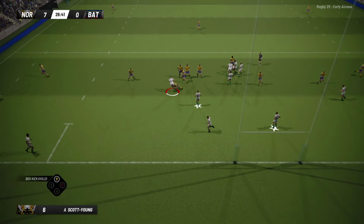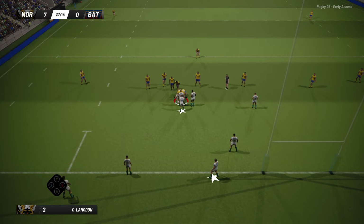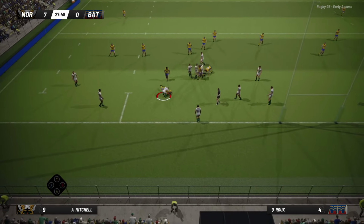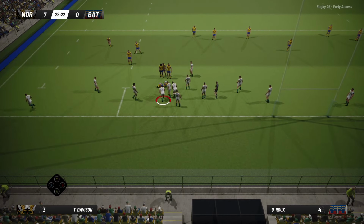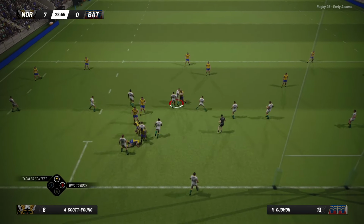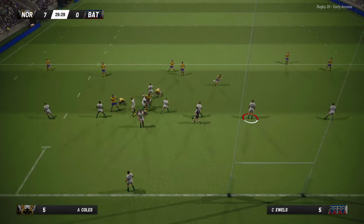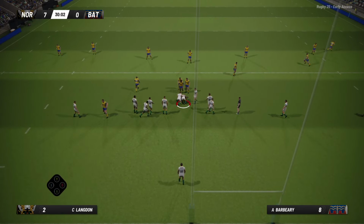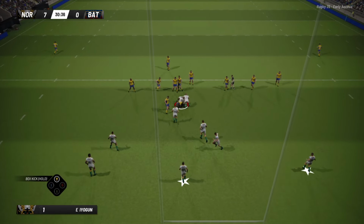On the loop around. Good work trying to get the turnover, running into a giant bear hug in that tackle. There's a ruck formed. He goes deep with that pass. Snapped up on the ground. They try to strip the ball. He joins the ruck quickly.